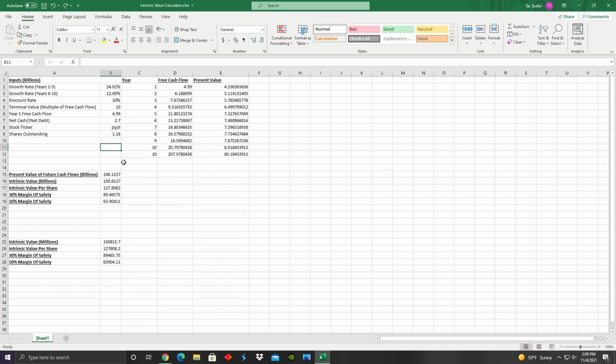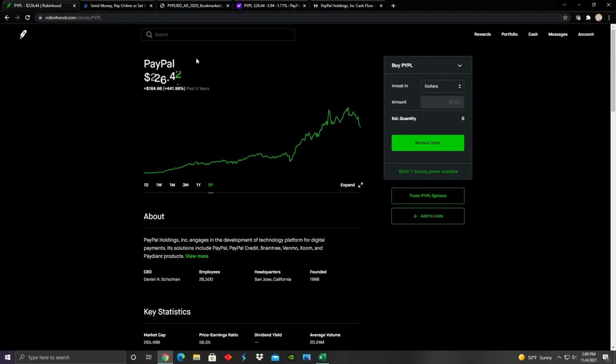So if we put all those values in, we can see that based on this discounted cash flows model, the intrinsic value per share for PayPal came out to be about $127 per share, which compared to the current share price would make it seem that PayPal is currently a little bit overvalued.